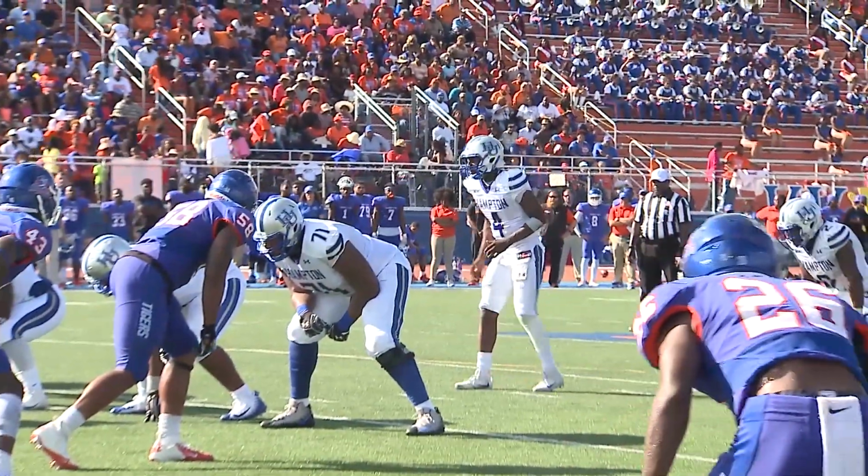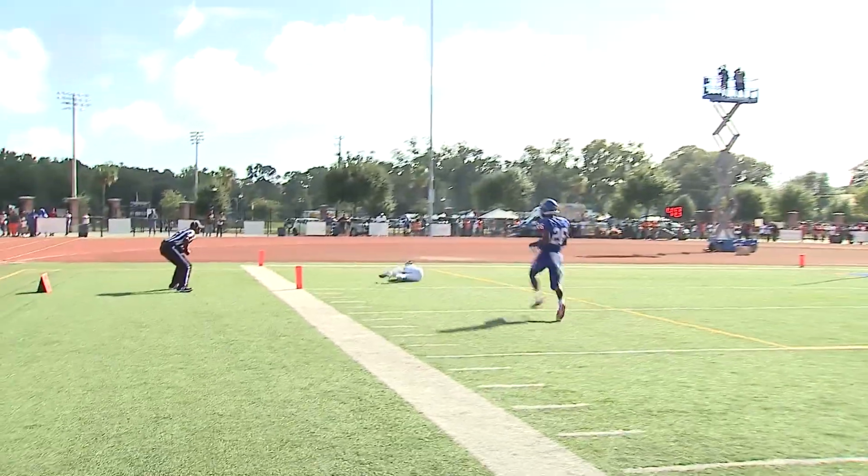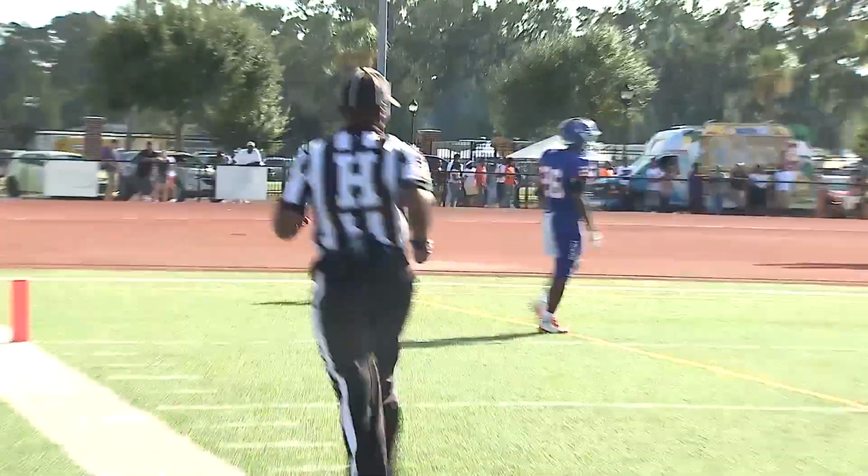Backfield along with Williams. Letting that clock wind down. Fake the pitch back to Johnson. Okay, there we go. He's wide open. Wide open. Touchdown. Diving catch into the end zone.